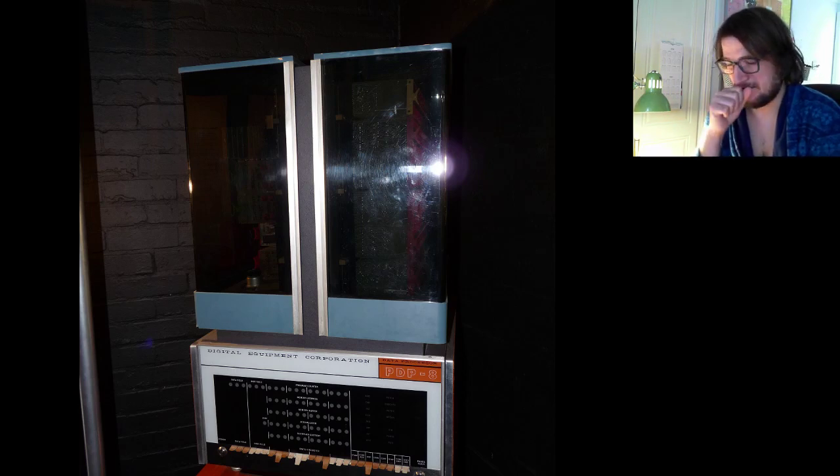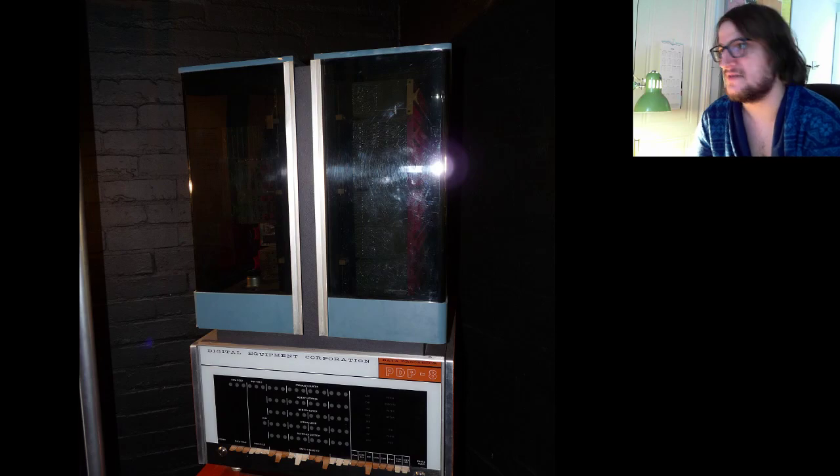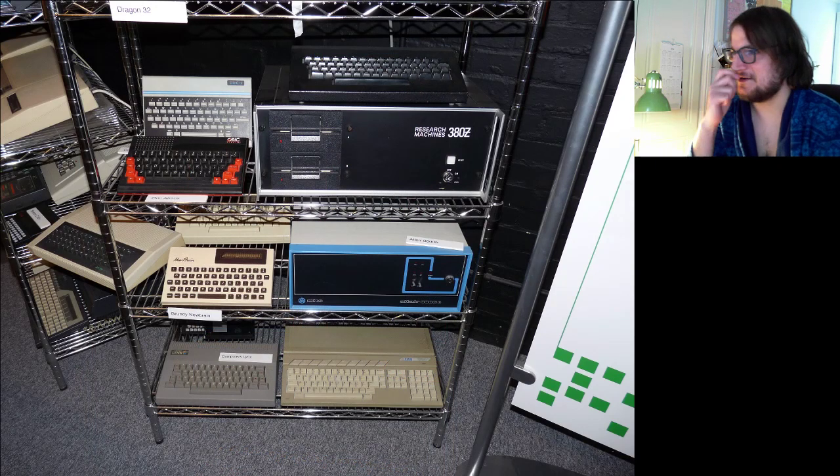This is a PDP-8. Fully transistorized, one of the early microcomputers, mini mainframes, or minicomputers, that's the term I was looking for. Then we have some old classics.